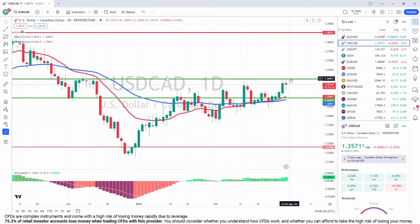But if it does break through the 136, I would wait for the pullback before I would get involved. Let the momentum actually kick in and prove to us that there is enough momentum there to carry us through to the next level of 138.50. If we fail at this point and it starts a lower high, lower low sequence on a smaller time frame, I'd be looking at the 135 as the target.